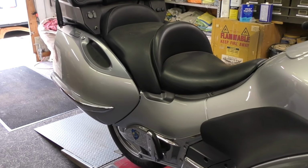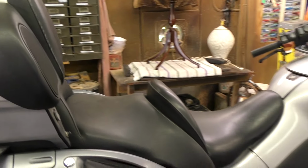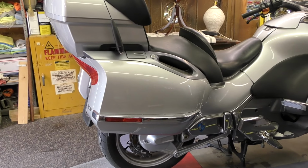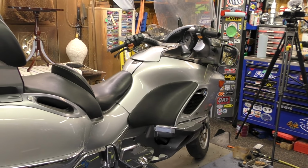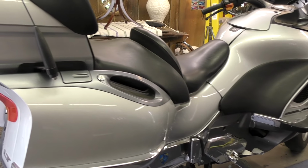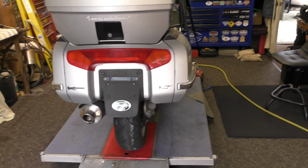This gentleman contacted me last year in the fall and asked me if I would be interested in purchasing his bike. Shot me a price, I agreed. So pretty much bought it sight unseen and went out. I had to travel about an hour and a half to go get it. Trailered it back here.